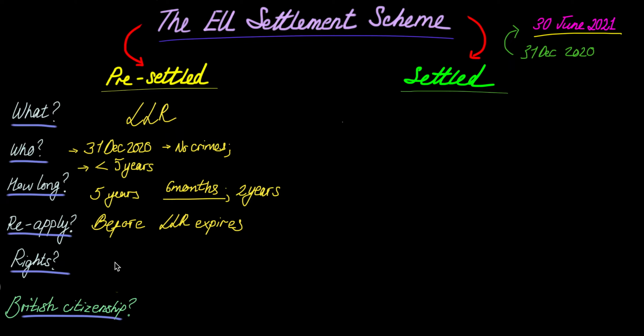Now, you will enjoy the same rights to live, work, and health care, the NHS, healthcare, but pre-settled status does not count as right to reside for the purposes of welfare benefits. To access the welfare benefits, you will have to show your right to reside under the EEA regulations by being a worker, for example. So welfare benefits are conditional.